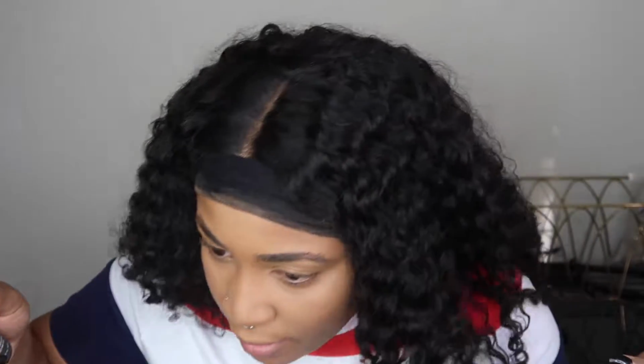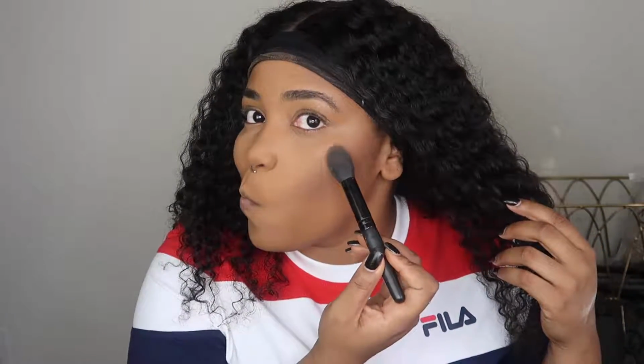All right, so we're going to let this dry just a little because I'm missing one final thing, and that is going to be my highlight. For highlight, I like to use the Ulta brand. This is pretty dirty, I don't really want to show it. Ulta brand highlight. This is in the color Pink Diamond, and I like to do it while my face is still a little wet from the finishing spray, so it sticks better and it just looks a lot better and cleaner.